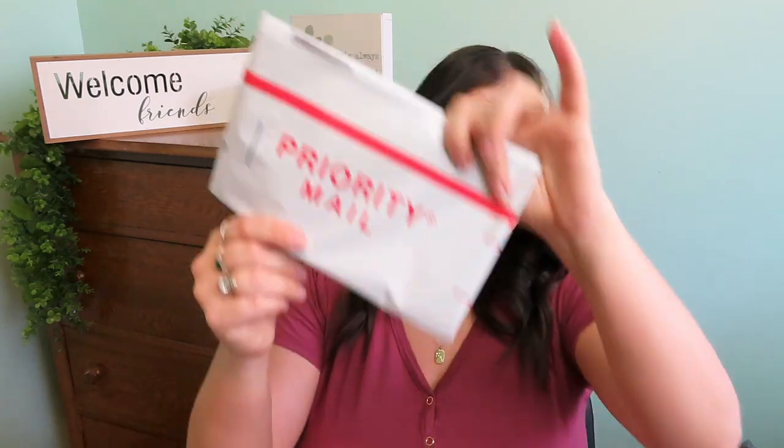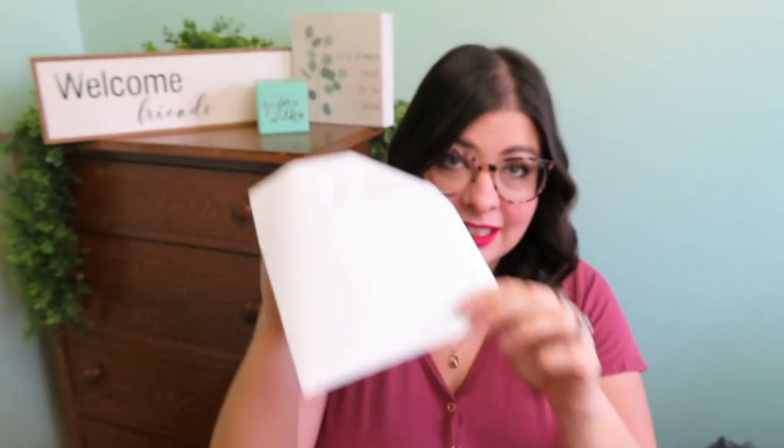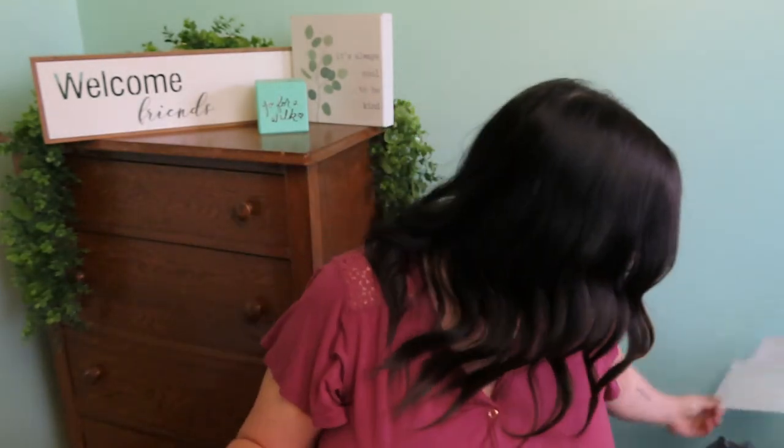You get a mailer to send back the things you don't want to keep, and a style note and invoice in the little envelope. Okay, here we go. Let's do this.